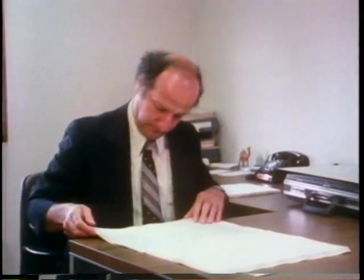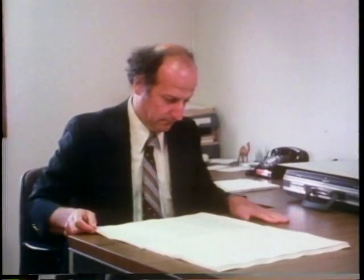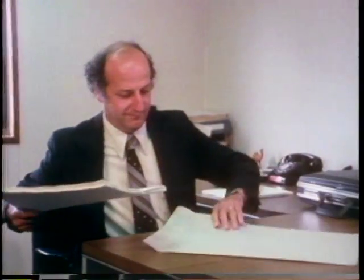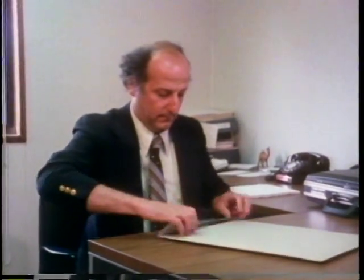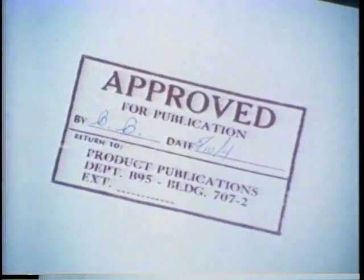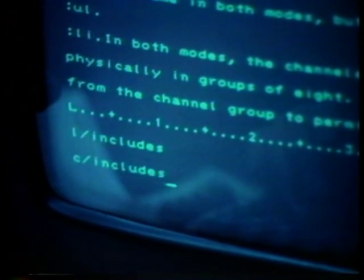Before text is released for printing, it's screened by the writer's manager, several departments in engineering, architecture, the marketing department, and of course, the legal department. Each of these departments insists on reviewing a document not once, but usually 2 or 3 times. Changes are inserted almost to the day of printing.